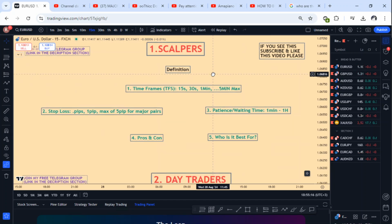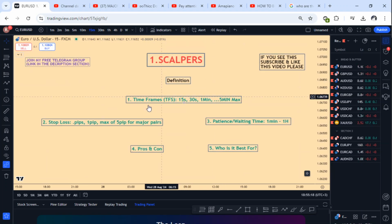So now in terms of time frames, generally scalpers take very short time spans, starting from 15 seconds, 30 seconds, 1 minute, 15 minutes, especially for the entries, and they can hold a position for a maximum of about 1 hour, depending on the volatility of the market and the session movement. So that is basically the scalpers' time frame.